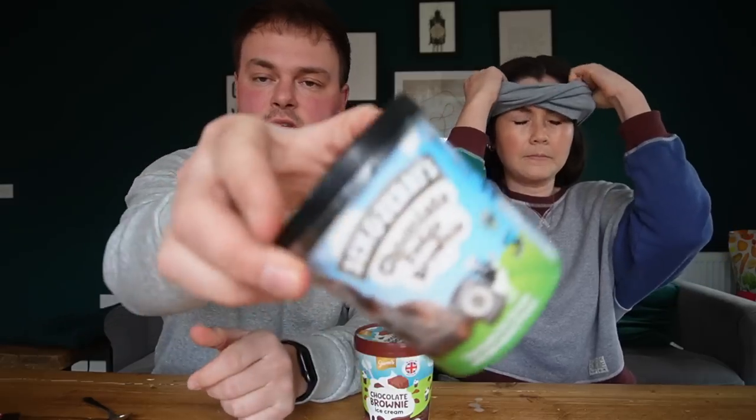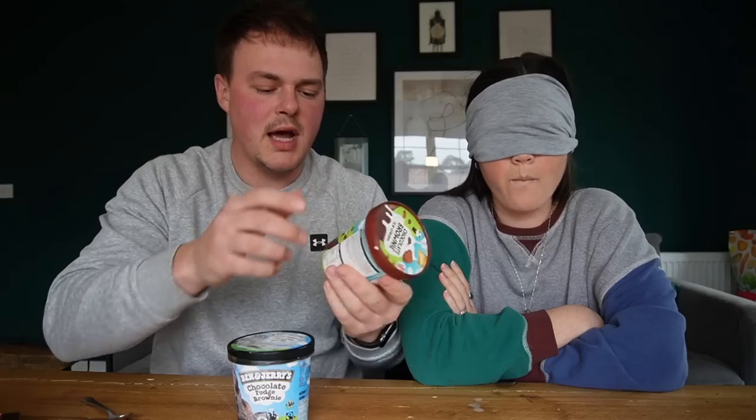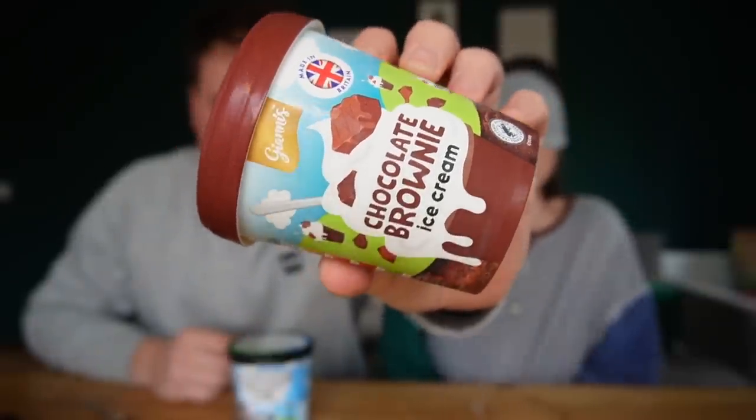Last of the day, and we have the classic Ben and Jerry's versus Aldi's own. I feel like this is going to be really easy, but let's see. We've never tried this. So this is your standard Ben and Jerry's chocolate fudge. This is Aldi, and I think this is new chocolate brownie ice cream, and they call it American style. So very, very obvious what it's meant to be like.